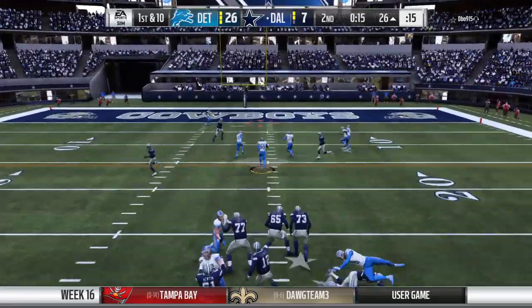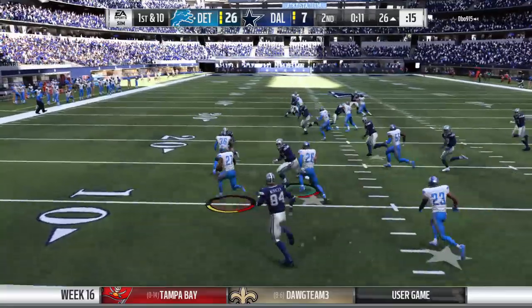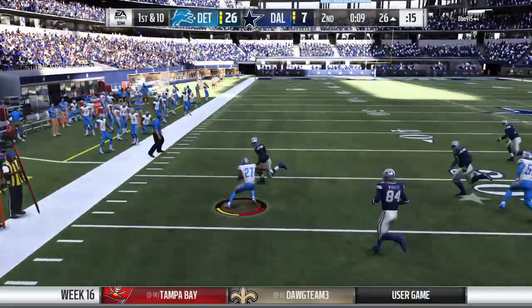They'll look to throw now on first down. And for the third time here in this half, it's intercepted. Able to get there and pick it.